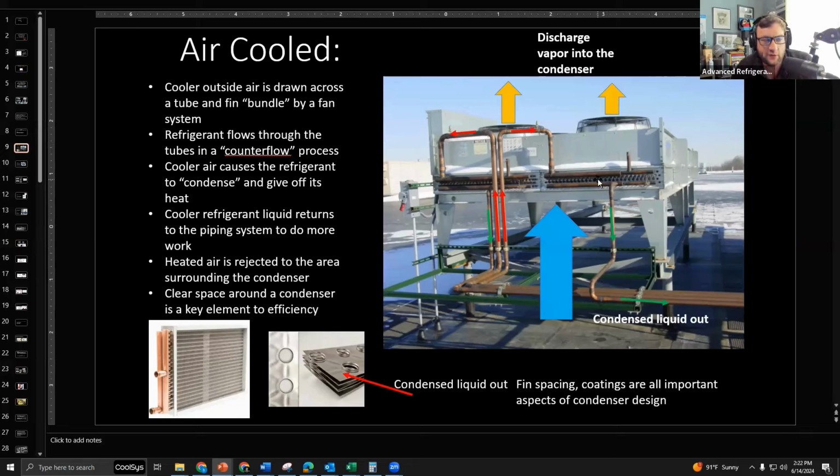We always enter on the fan side where the fan is going to rotate, because if we were to put the hot refrigerant in here and run the fan all the way on the outside here, there's a high probability we could get some fluctuation. You'll have that heat exchange and you could actually warp that whole condenser.